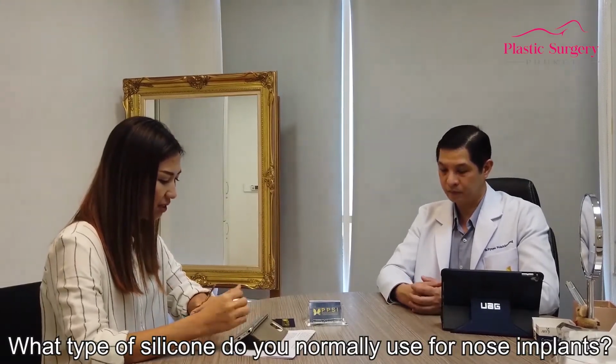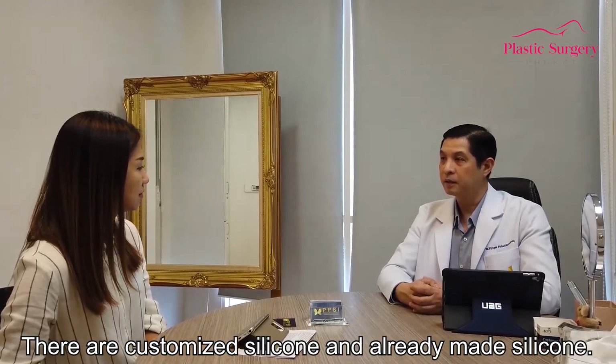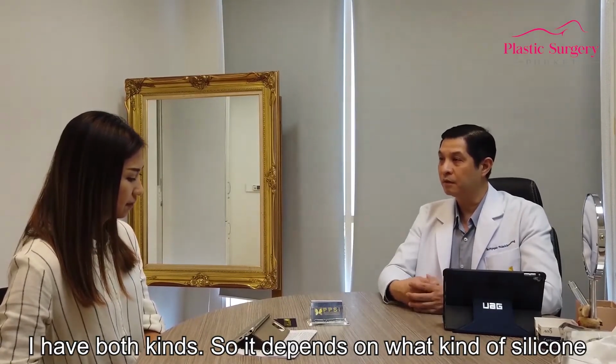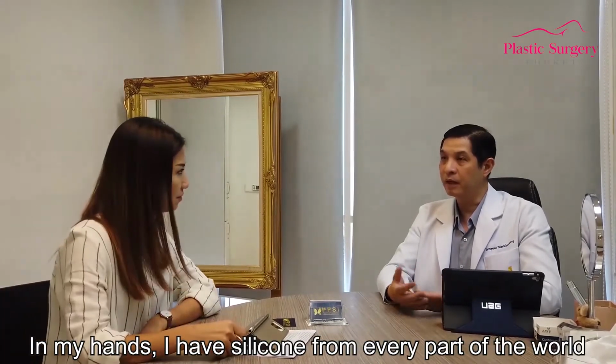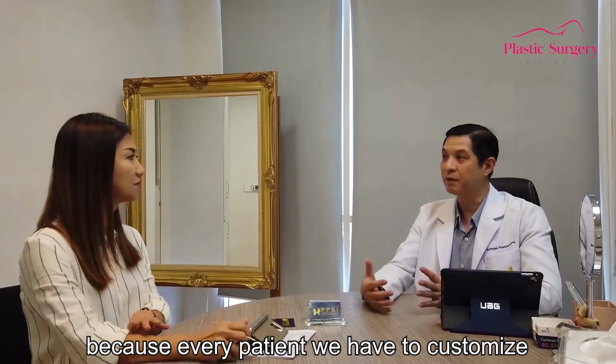I see. Right. So what type of silicone do you normally use for the nose implants? Actually, there are many kinds of silicones. They have both customized silicone and already made silicones. So I have both kinds. It depends on which kind of silicone is suitable for the patients. The silicone is high medical grade silicone. In my hands I have silicone from everywhere in the world: Korea, Japan, America, any kind. But I think the most important is how we use that silicone on the patient, because for every patient we have to customize the silicone to fit the patient. Which is your own technique.